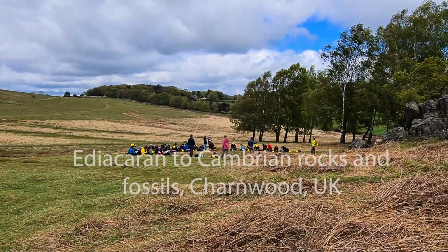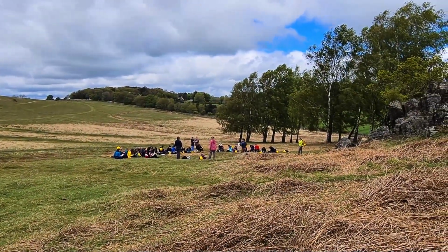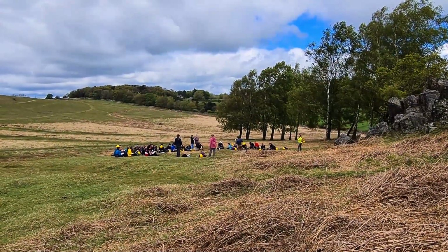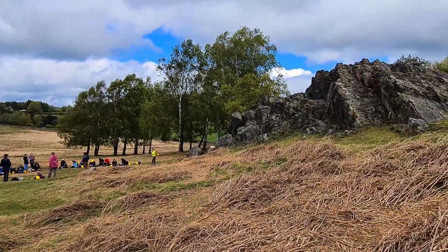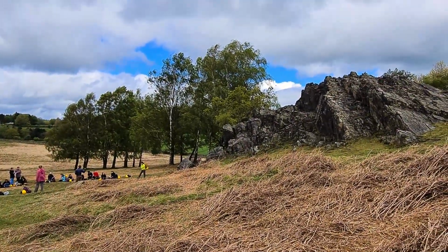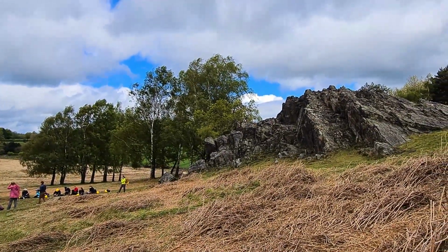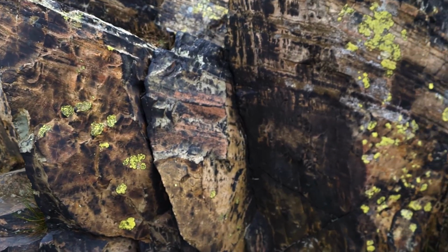Here we see the young earth scientists listening to Ross talk about these fascinating sediments we're about to investigate. The rocks, of course, have no idea what's about to happen, but the young earth scientists will thoroughly geologize them. Isn't nature beautiful?